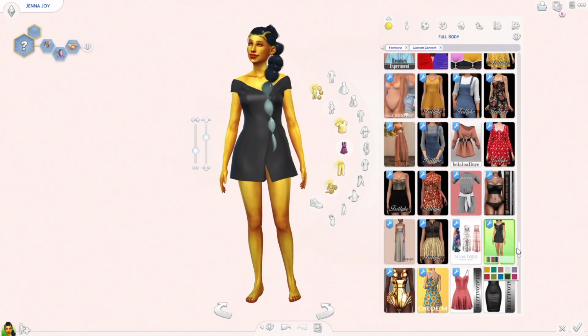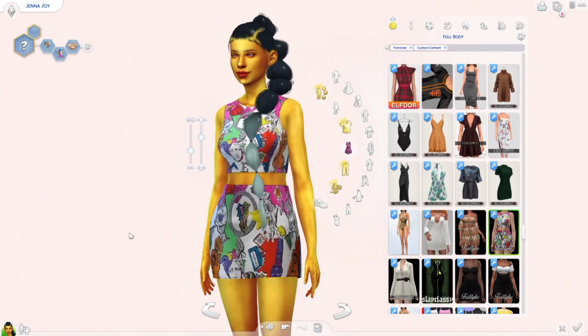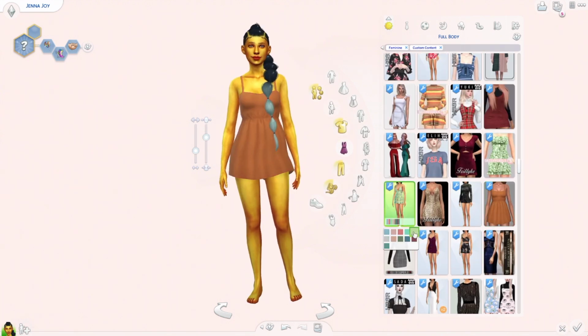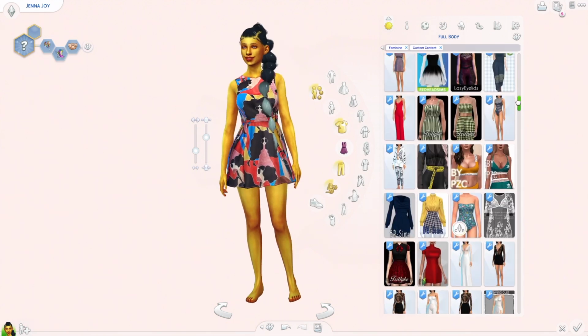So here I began with Jenna Joy. She represents joy, happiness, love, all that kind of thing, and she has yellow to represent that. Yellow is actually my favorite color, so it made sense. But after selecting the skin tone, I actually struggled with what I wanted them to look like.